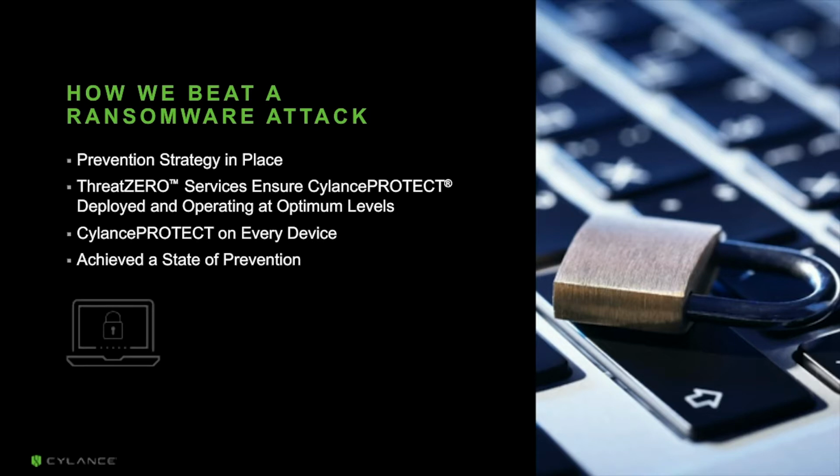There's bad stuff floating around the internet. There's targeted attacks targeting organizations, and the ability to know that we were fully deployed, fully protected, to that state of full protection really helped give us that confidence that we were protected everywhere. So we had achieved that state of prevention.